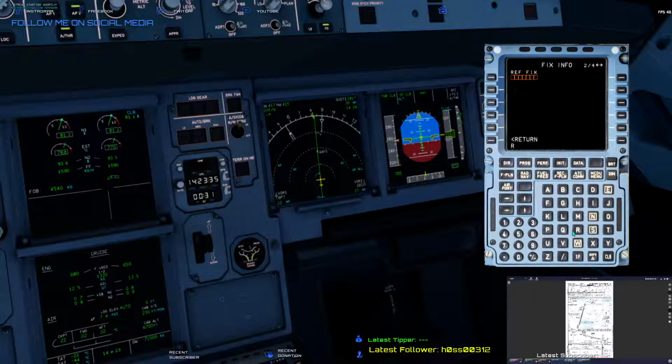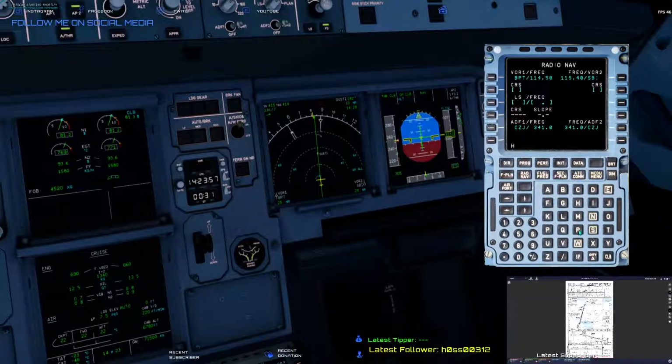Then we have RQR, the MSA 25. Nothing much. 1000 to go. Checked. So H, RV, RQR.